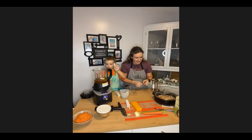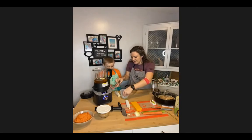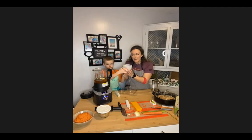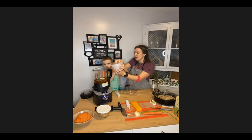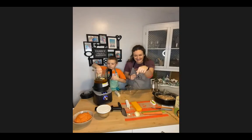So he's going to add the fresh thyme, and then we need potatoes. So I have about 1.5 cups of potatoes. I'm leaving these whole. They're just going to blend in there and cook, which is awesome. So why don't you put one at a time so it doesn't splatter you. He's going to put the potatoes in there.